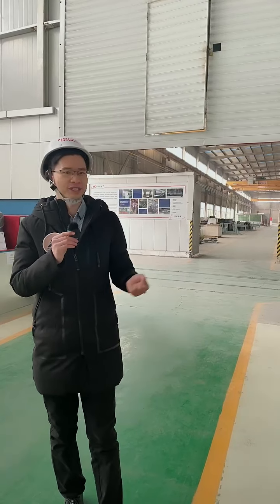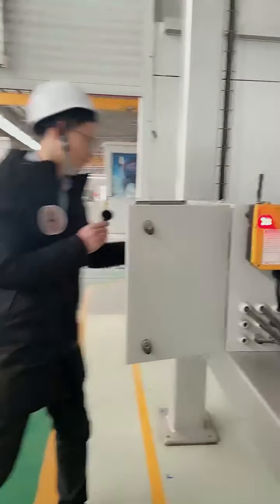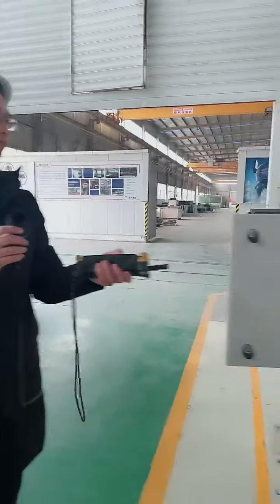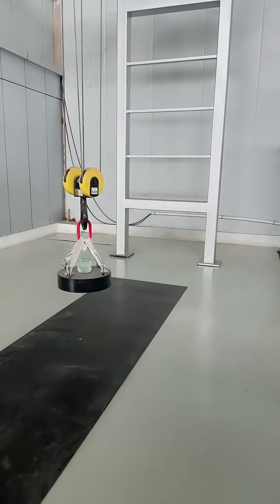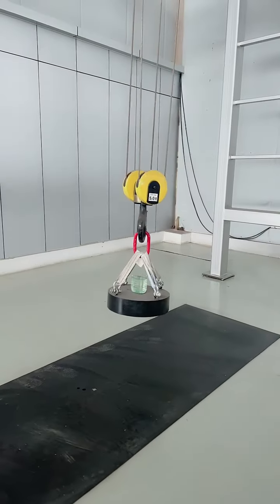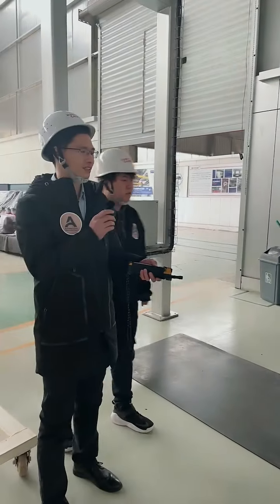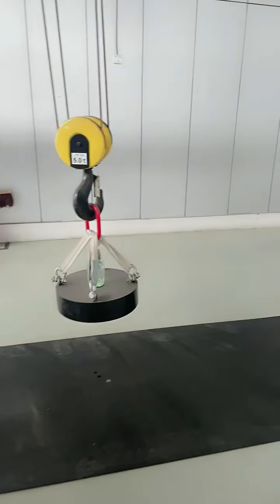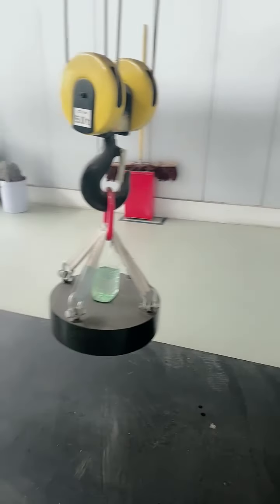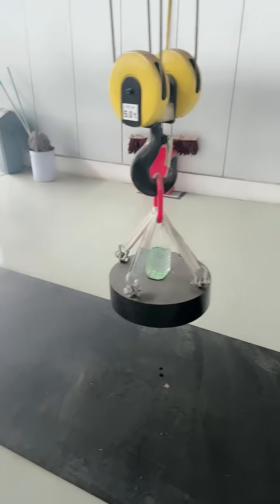If the anti-sway function is off, you can see the hook. I will show you. Now you can see, the anti-sway is off. You can see the hook shakes heavily, and now I will turn on the anti-sway.